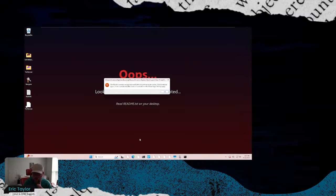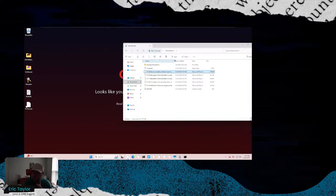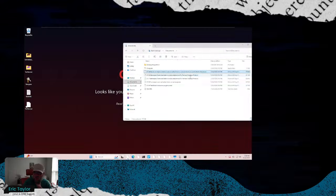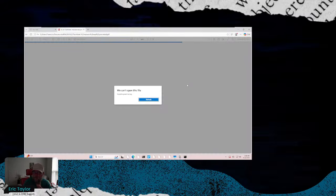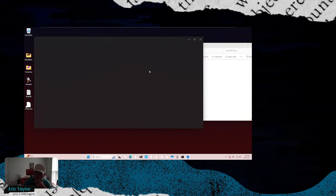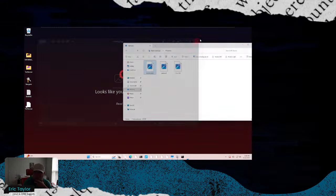Can File Explorer load? Oh, that's Arsenal. Yeah, we are in. All right, so documents. Okay, so it's still a PDF. It's in PDF form. What about our pictures? Okay, can't display the pictures either. Interesting. So it actually does not change the file extensions.